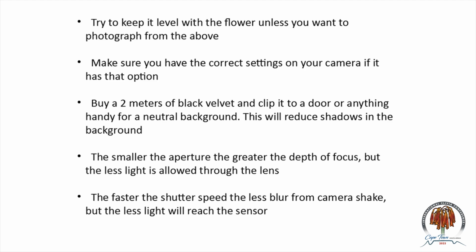I recommend buying about 2 meters of black velvet that you can hang for a backdrop somewhere. You can peg it or pin it to a door. This reduces any shadows that might fall on the background from your lighting, and it sets off the Clivia colors very nicely.